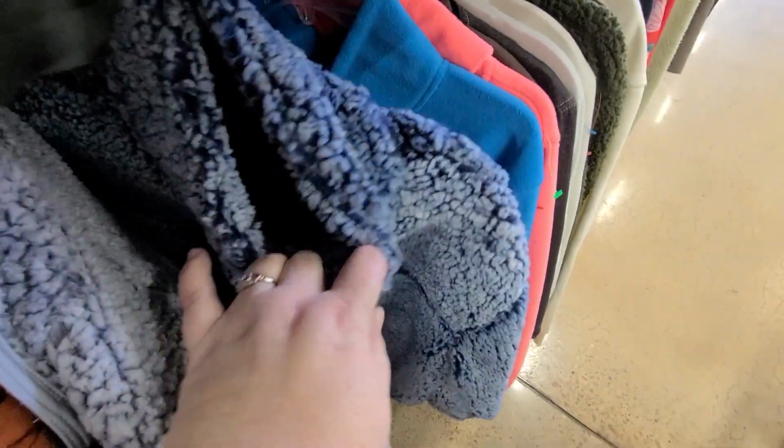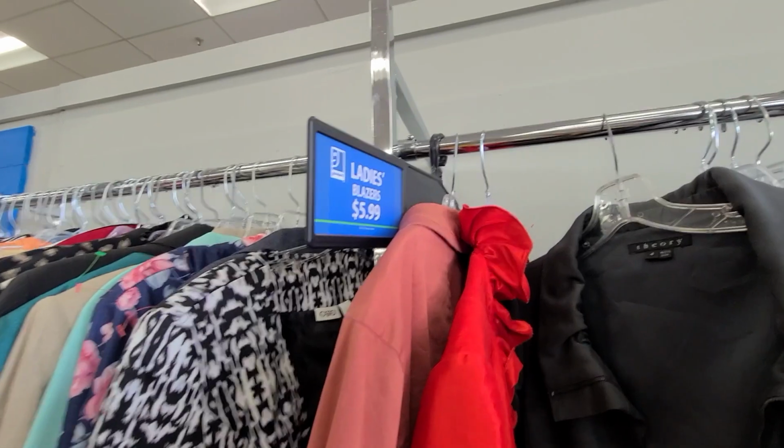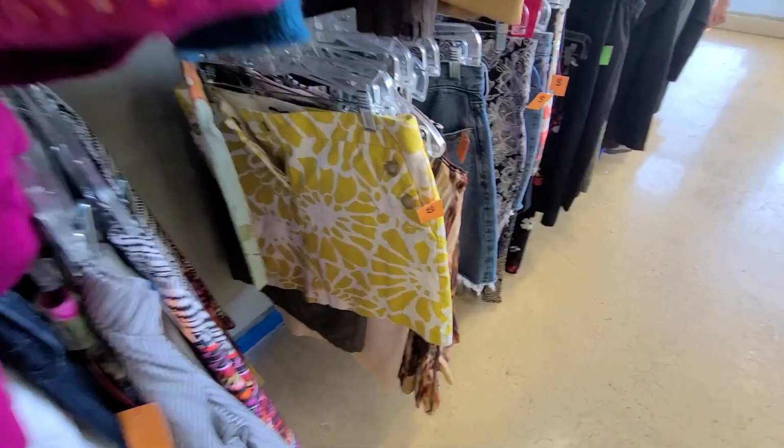I'm sure my petite friends appreciate the lower racks though. And on the upper rack, I did find this Theory jacket. This is an older tag Theory, but you'll see it in the haul. Blazers are $5.99, so I did grab that. And then I'm showing you guys the skirt.